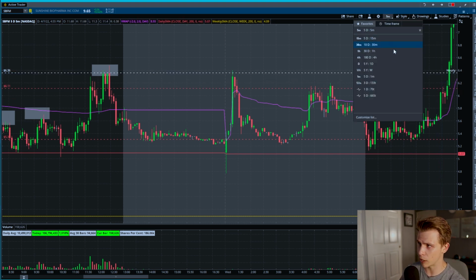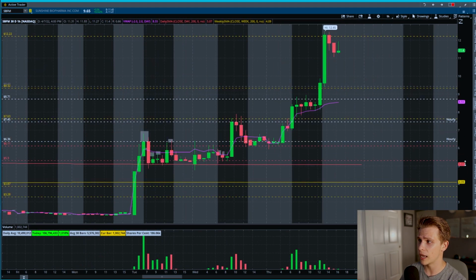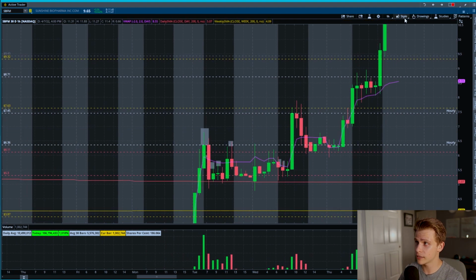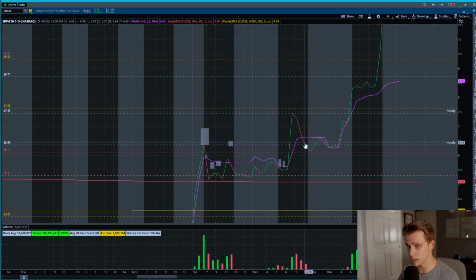So now we can go to the hourly chart because now you can very easily just look at this as a very simple setup of, hey, as long as this previous resistance holds as new support, it's 100% bullish.